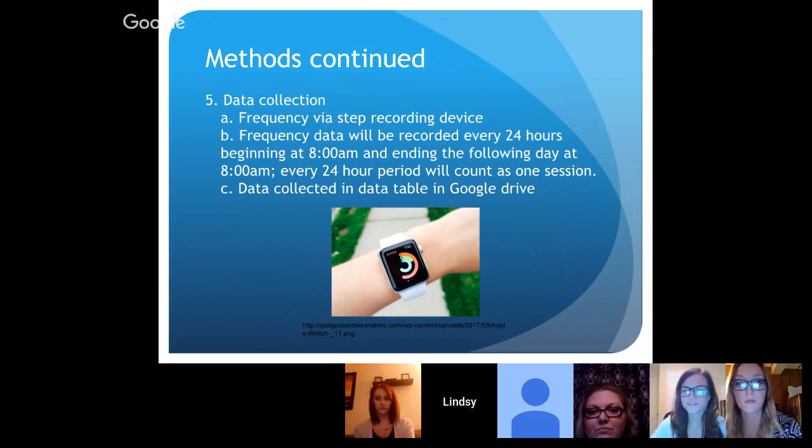The only difference is in the original study, paraprofessionals would collect data from the students in the hallway before they entered their class. In our study, participants took pictures of their data and sent it to the other participants via text message. We collected all of our step data in a data table on the Google Drive.